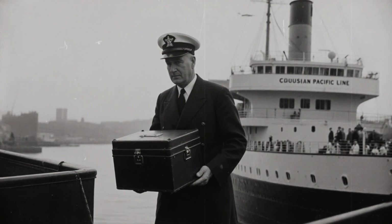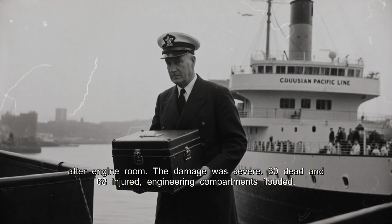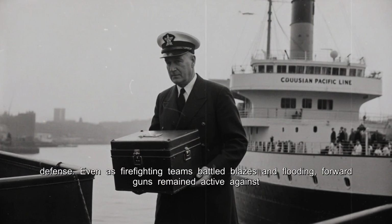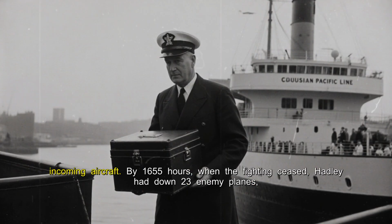By 16:15 hours, Hadley's fortunes changed dramatically when 3 damaged kamikaze planes, still airborne despite earlier hits from the fuses, crashed into the ship in rapid succession. A 4th attacker dropped a bomb that exploded in the after-engine room. The damage was severe: 30 dead and 68 injured, engineering compartments flooded, fires raging everywhere. Yet miraculously, Hadley endured, and its gun crews kept up their defense. Even as firefighting teams battled blazes and flooding, forward guns remained active against incoming aircraft.